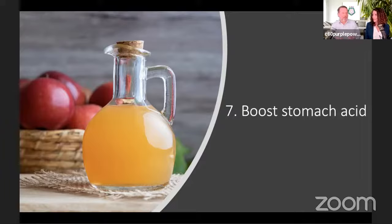Now, there's a couple things you can do to help you digest that. You can take a little bit of water before you start eating, with lemon juice dissolved in it. That's a little bit acidic and helps the digestive enzymes. And also you can have apple cider vinegar, organic apple cider vinegar. Yes, unfiltered, unpasteurized. And just mask the taste in water.